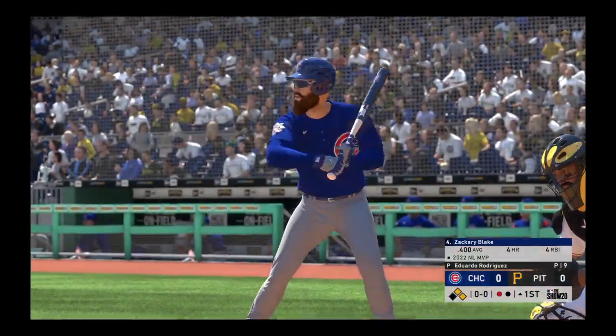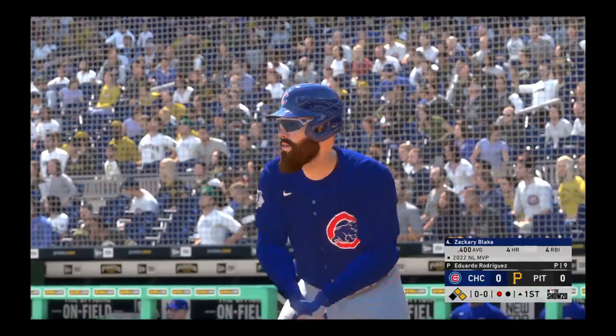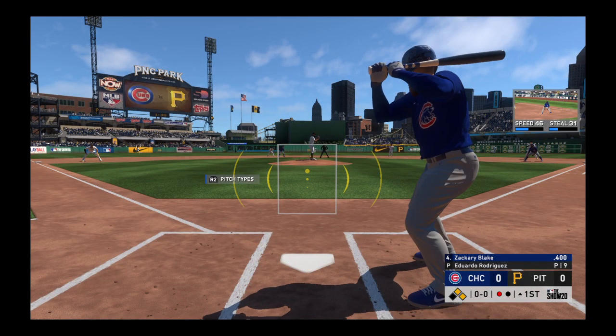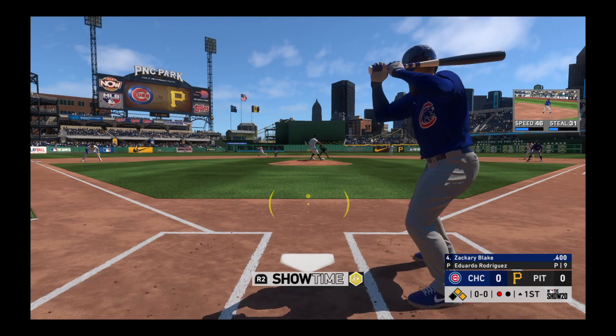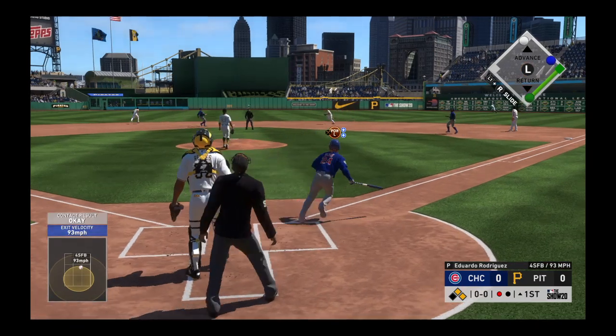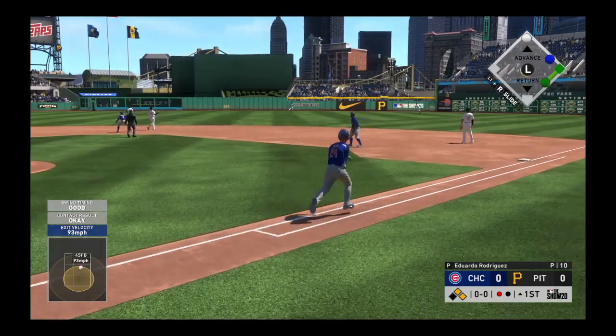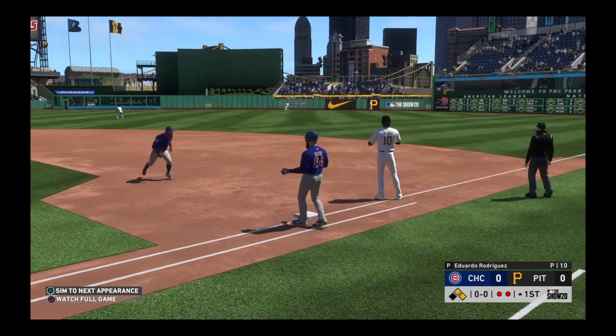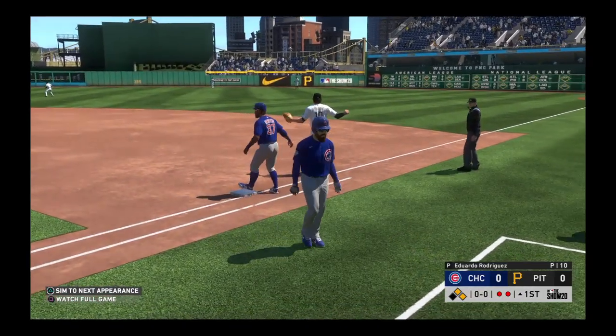Digging in, Zachary Blake. In 8 at-bats in the series, he's collected 3 hits. First pitch of the at-bat on its way. Hit in the air out to center field. Marte is under it. And he brings it in for the second out of the inning.